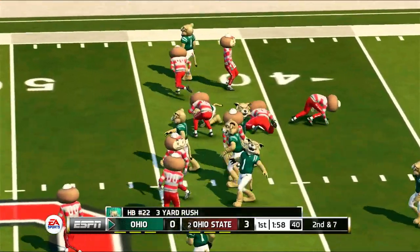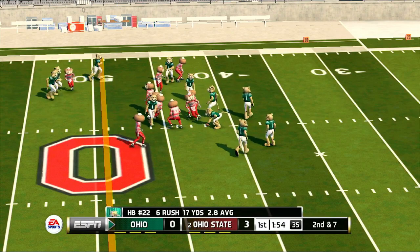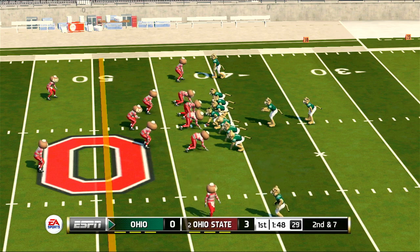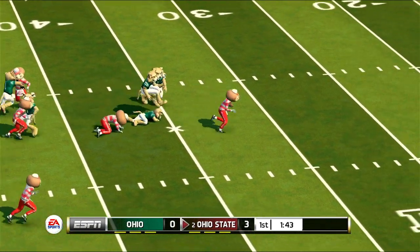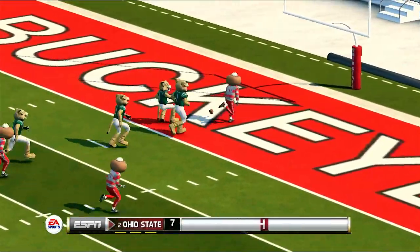He makes it to the 42-yard line. That'll make it second and seven. Lost the ball, fumble, and the defense picks it up. To the 20, to the 10. Touchdown, Ohio State.